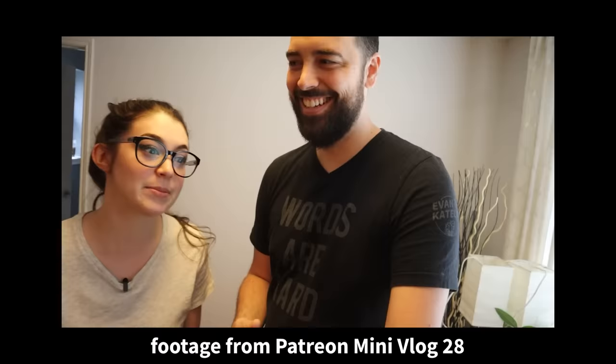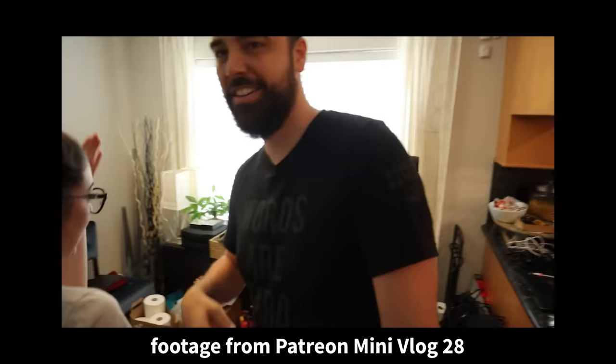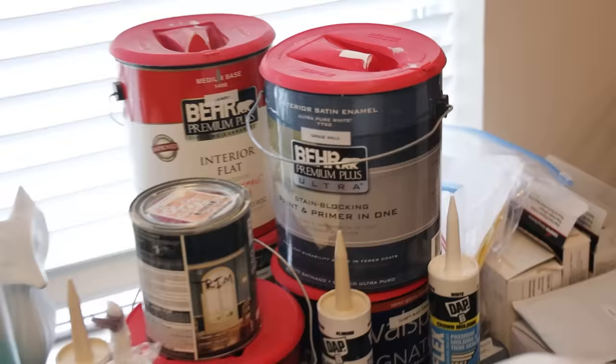We need to group all of our exercise things together so they know to put them together. Things that we want to leave for the previous owner, like paint colors, and I labeled them all for where they go. There's just a lot.